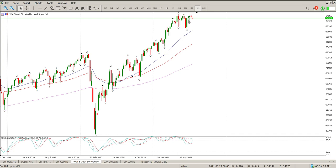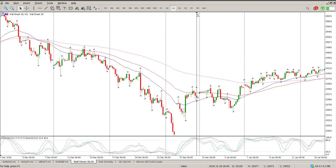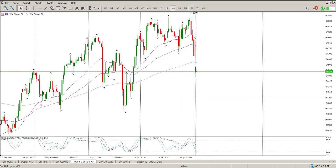For me, we're still just treading water sideways, and it is earnings season. We're slap bang in the middle of earnings season, and quite a few big earnings come out this week as well. So for me, what we're looking for is to trade with the bigger trend. The bigger trend is to the upside. It's extremely volatile at the moment.